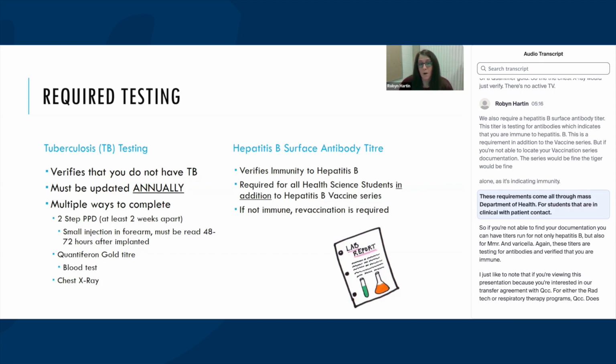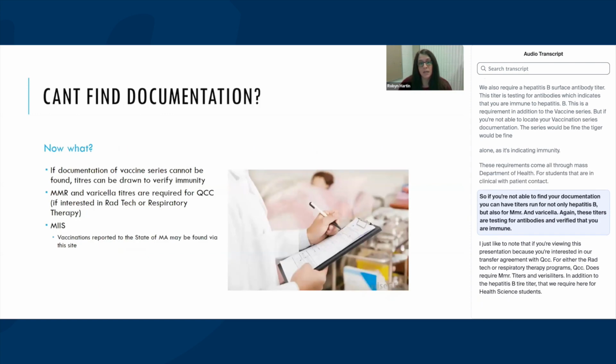These requirements come all through Mass Department of Health for students that are in clinical with patient contact. So if you're not able to find your documentation, you can have titers run for not only hepatitis B, but also for MMR and varicella.